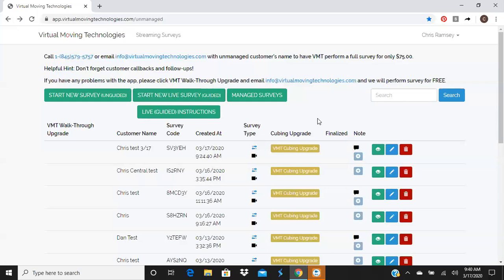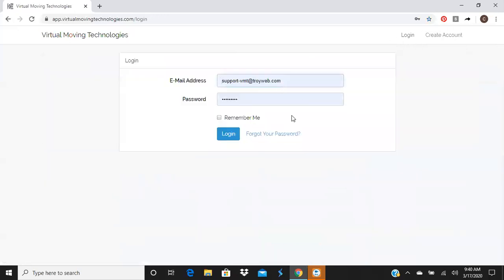What's the timeline for all of us being entered and having our own access? You guys all have your own access now. Your username is your email address, and the password is password, all lowercase.